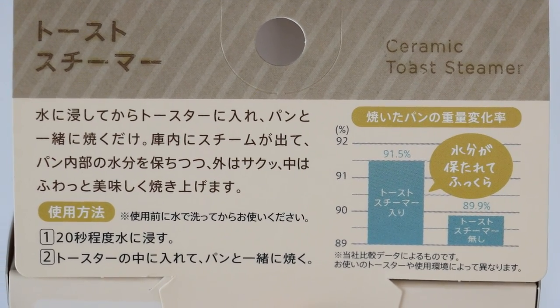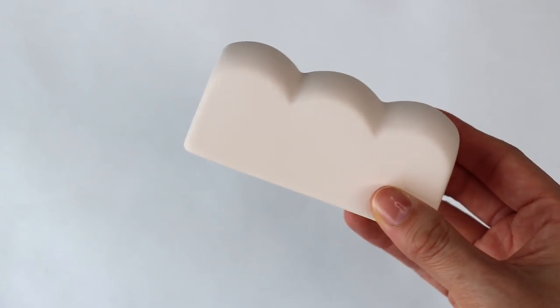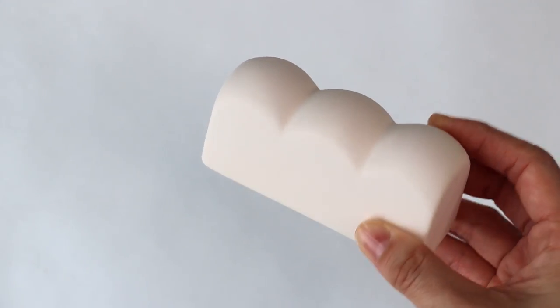Or should I dare to say steamy? It says back here 91.5%. It's supposed to increase the moisture level. Basically, when you toast the bread, a lot of the moisture leaves the bread and so it weighs less. So this one, I guess you infuse some moisture inside of the bread while you're cooking it at the same time. Okay, so you have this ceramic bread looking loaf and it is hollow in the bottom.